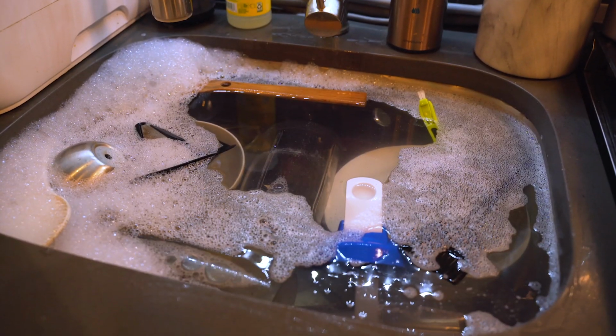Start washing your least dirty dishes first to preserve your soapy water. Then, when it turns brown or starts to lose suds, drain it and refill the sink with about a teaspoon of dish soap.